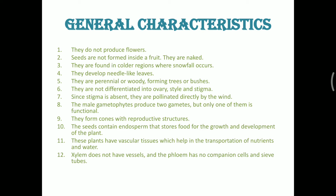the plant. These plants are vascular, and because the vascular system is well developed in them, the transportation of nutrients and water takes place with the help of xylem and phloem. Xylem does not have vessels, and phloem has no companion cells and sieve tubes. So this is very important. Here, xylem is lacking the presence of vessels, and if we think about the pteridophytes, there was only the presence of tracheids in their vascular system, or they had only xylem tracheids present in them for the transportation of water. So it is a little higher development as compared to the vascular system we can see in the gymnosperms.